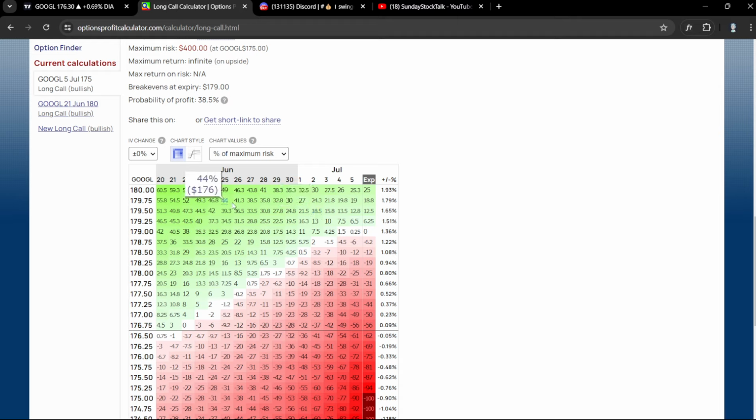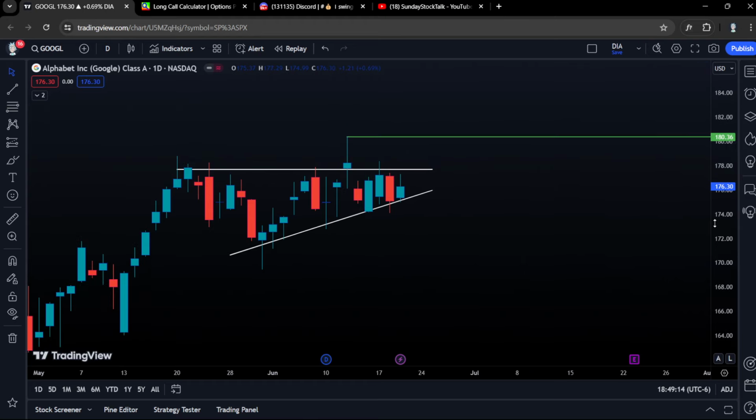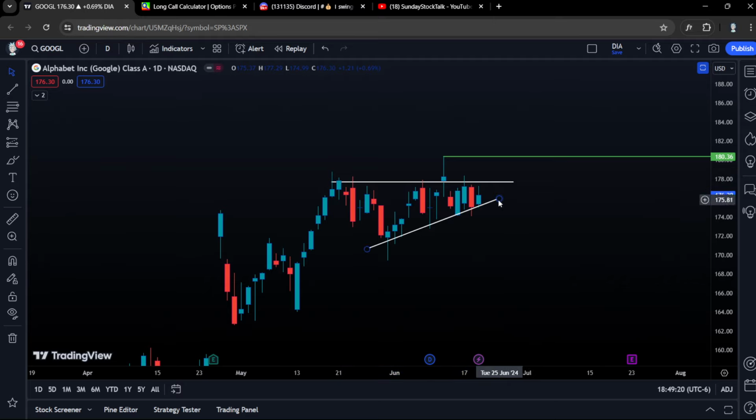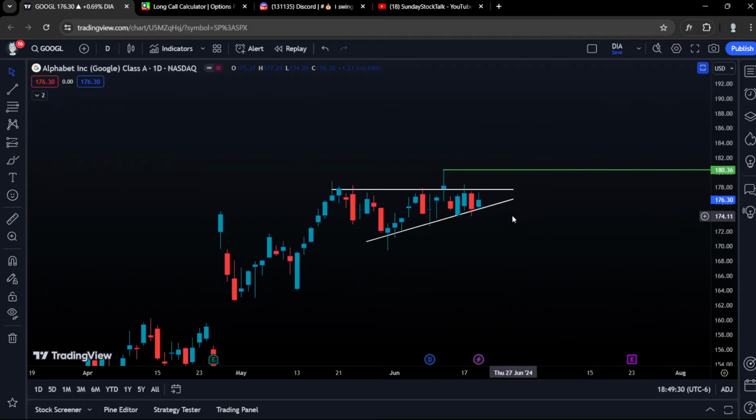I'm taking a look at July 5th expiration, with a 180 price target. We're taking a look at 40% or whatnot. We have just a lot more theta. Theta is really the problem and the catch. So the more we trade sideways and the closer it gets to that breakout area, then we can play weekly calls, so we can get that massive 100% gain on Google. But the overall idea is to have cash on the sidelines to play the breakout, to play the bounce.